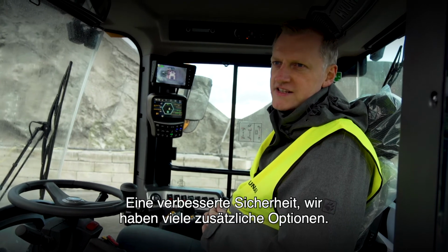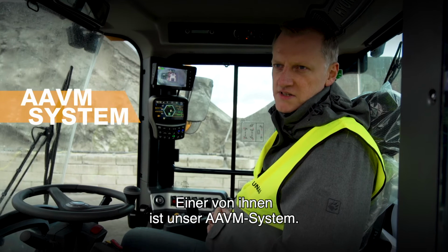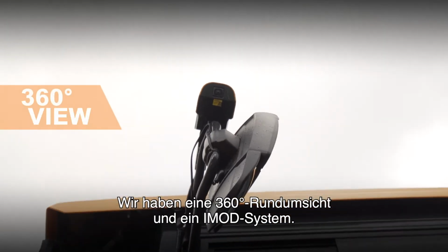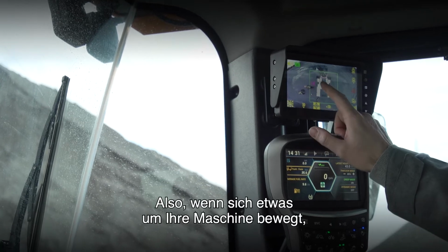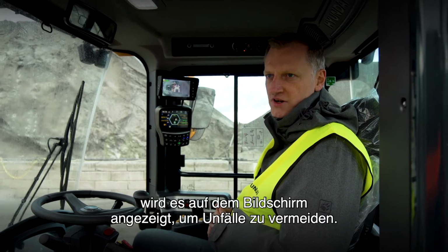For further improved safety, we have a lot of extra options. One of them is our AAVM system. AAVM consists of 2 parts. Based on 4 cameras, we have a 360 round view and an iMOD system. iMOD is intelligent moving object detection. So if something is moving around your machine, it will be indicated on the screen to avoid any accidents.